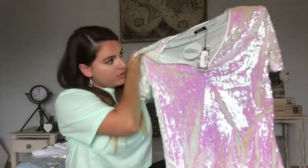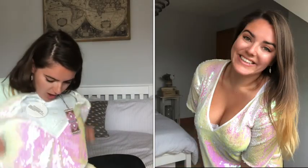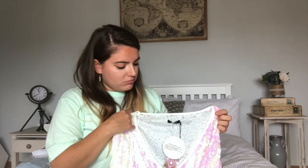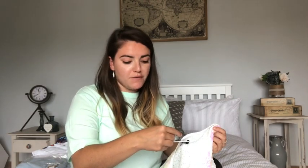So this is a dress, it's size 12. Wow, it's quite big. That looks like it's literally gonna let my boobs hang out. Well, we'll see. I haven't tried it on yet. Yeah, it's a plunge front all over sequin shift dress in a size 12.